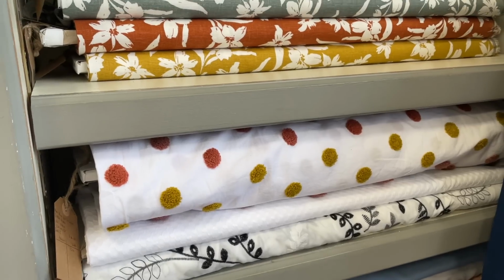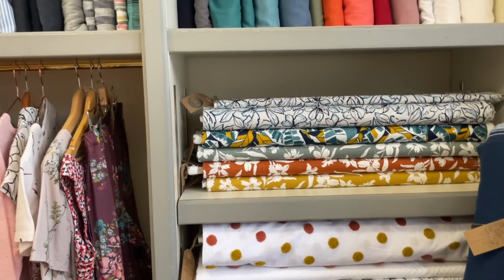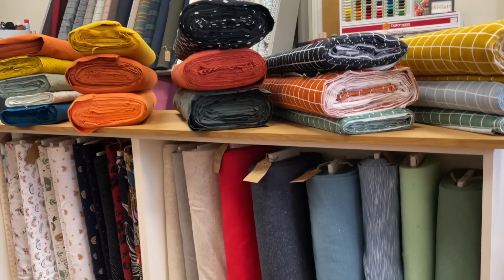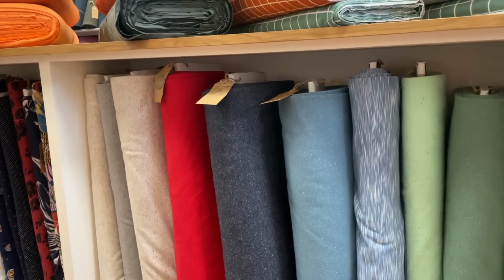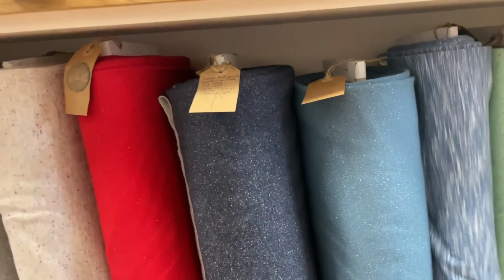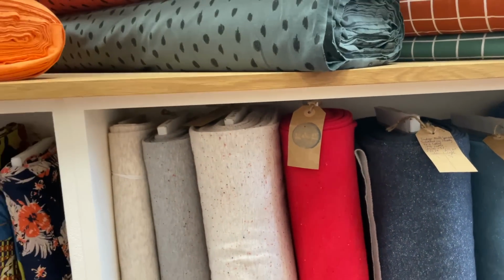Remember, they'll either be in the just arrived section, but everything is online anyway for you to have a look at. So on the back of this centre table here, we've got more sweatshirting fabrics in this section. I've got a couple of the metallic-y ones as well, sparkle ones, this one and this one, a few more of the cosy colours.